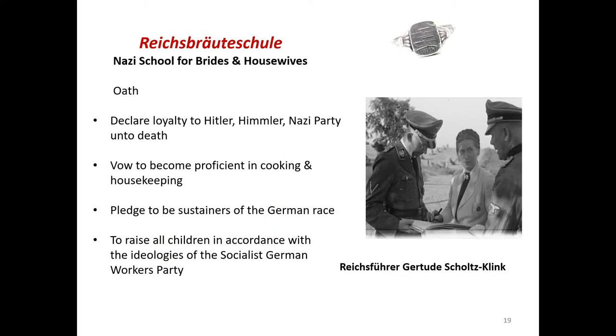This was a school run by this lady here, Gertrude Scholtz-Klink. And if you wanted to marry an SS officer, you had to go to this school. But it disallowed females with Jewish or Gypsy blood, mental illness, or physical deformities.